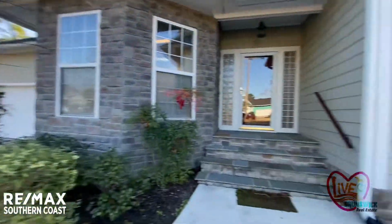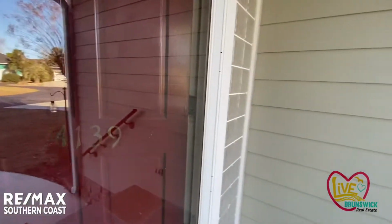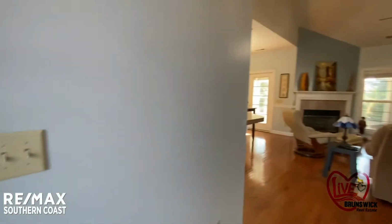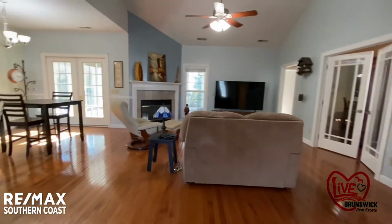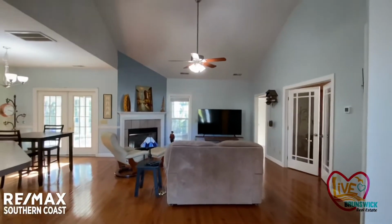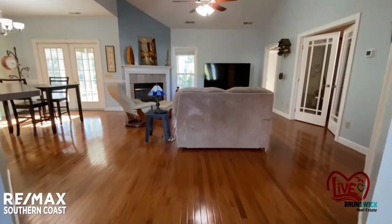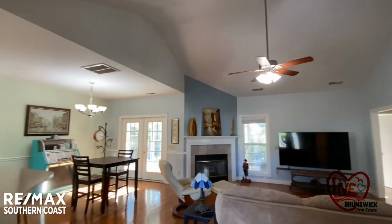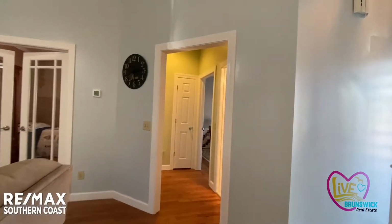The roof was replaced in 2019. Let's take a look inside. You have tile here in the little foyer area as you walk in. And then you have on-site finished hardwoods throughout the living room, dining room, and in the hallways and in the bedrooms.